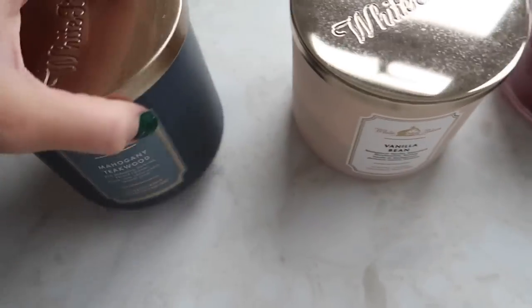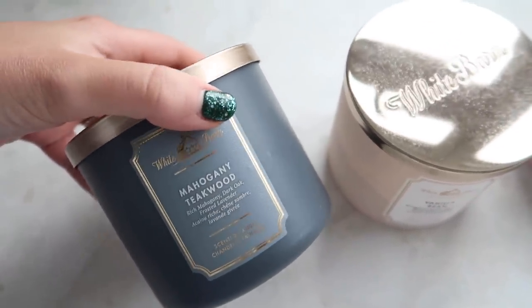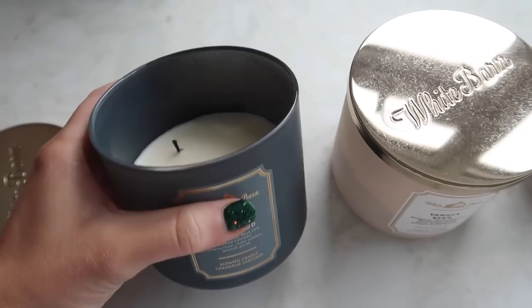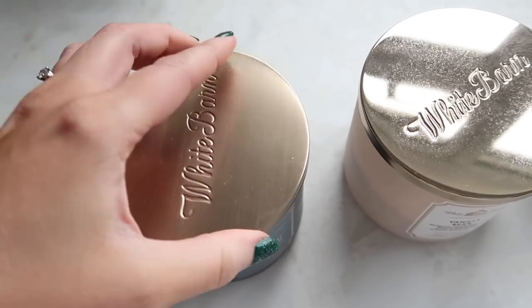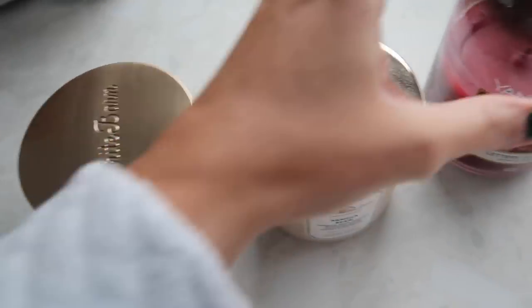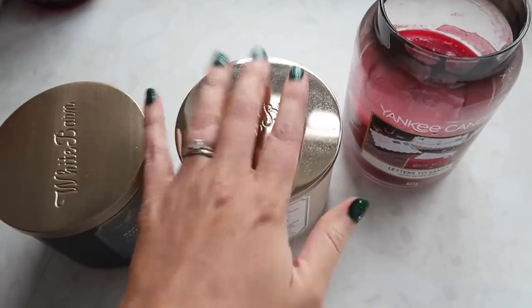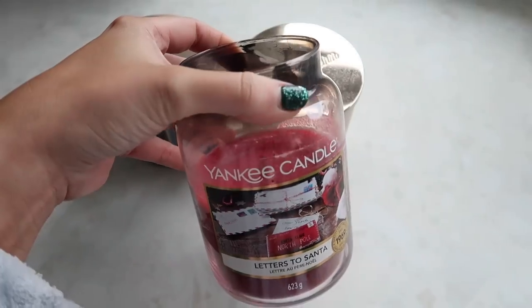And then I've also got Mahogany Teakwood, which I love. If you like more of a masculine kind of scent or fragrance, this is a really good one. And again, I'm getting through that one as well. They burn really evenly, which is nice, and they smell amazing. So yeah, definitely get Bath and Body Works candles if you're looking for some gift ideas, or of course Yankee candles. These you can get on Next website, and I think you can get Yankee candles on Next as well, actually. So definitely check those out.